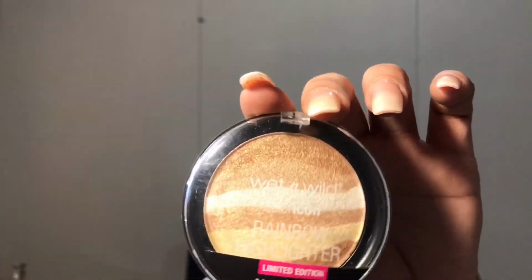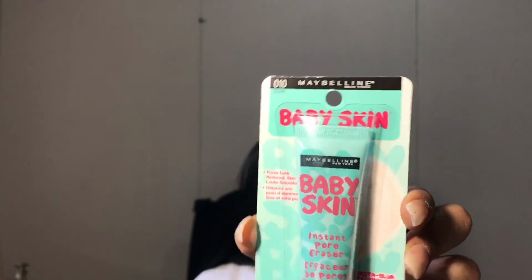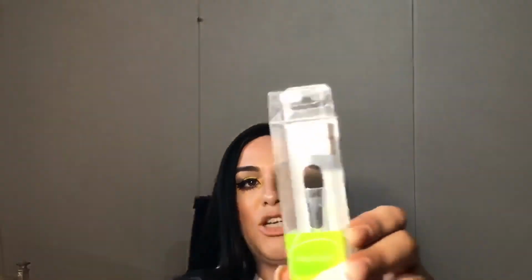Highlighter, which is like a bronze. Actually, it's a bronze over the rainbow, and it is from Wet n Wild Color Icon Rainbow Highlighter, and it comes like this. Then a pore eraser. This is supposed to minimize your pores. I got my hands on the Ruby Kisses Extend Illusion mascara because I always like my lashes full. Even though I add lashes, I want to add more for fullness. It's a concealer brush, and this is great for concealers and also cutting out your crease when you need it to be very sharp and defined.